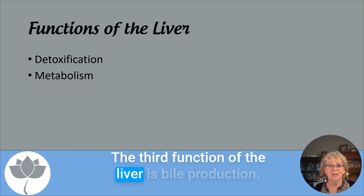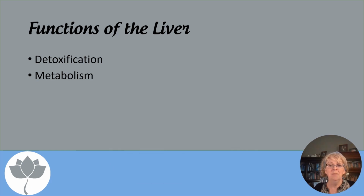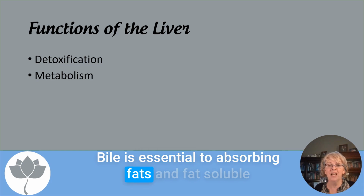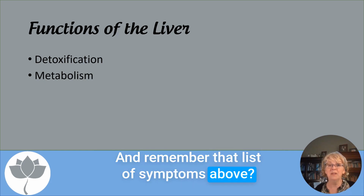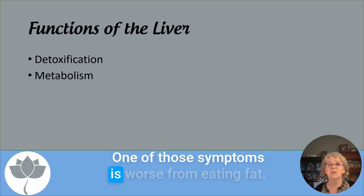The third function of the liver is bile production. Bile is essential to absorbing fats and fat-soluble vitamins A, D, E, and K. And remember that list of symptoms above? One of those symptoms is worse from eating fat.